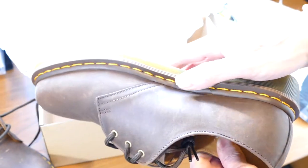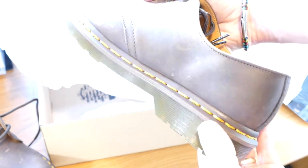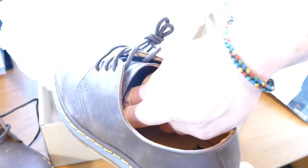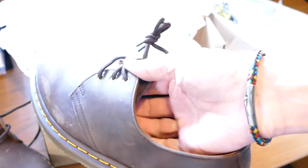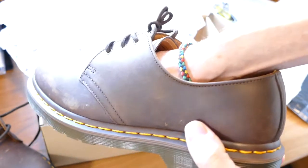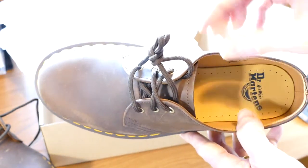All the stitching is uniform, no faults or misstitching. And the inside is lined with leather. So a nice shoe all in all. Very attractive, nicely packaged, and I'm sure this will give many years of wear.